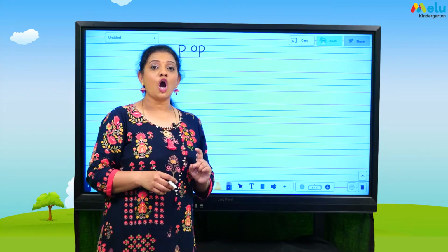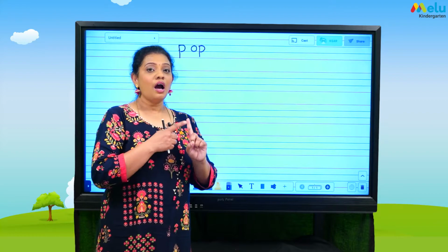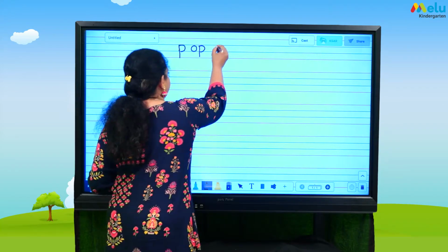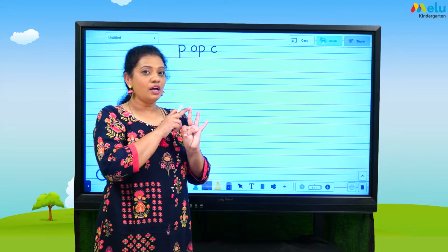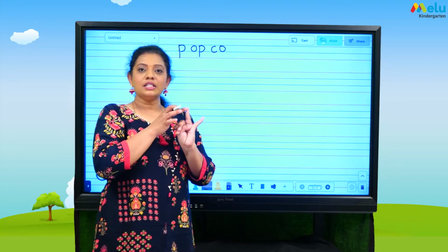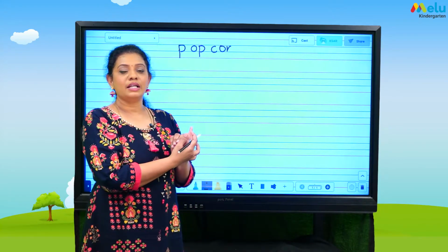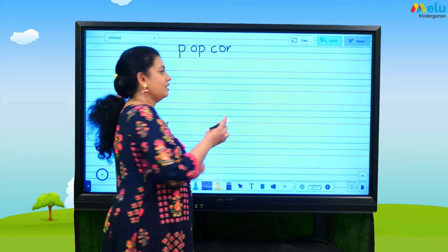And the second syllable is corn. Right? Corn. So what sounds are included, children? Ka, a, r, n. So let us write the first sound, that is K. Which letter sounds K? C. And the second sound is A. Which letter sounds A? Yes, it is O. And the third sound is R. R sounds R. And the last sound in the second syllable is N. So which letter sounds N, children? Yes, it is N.